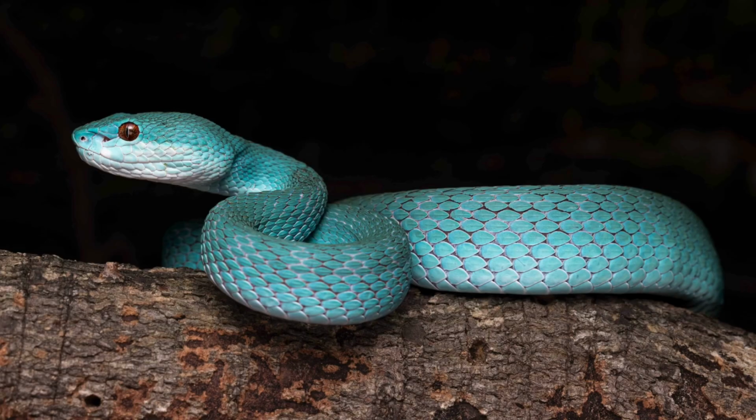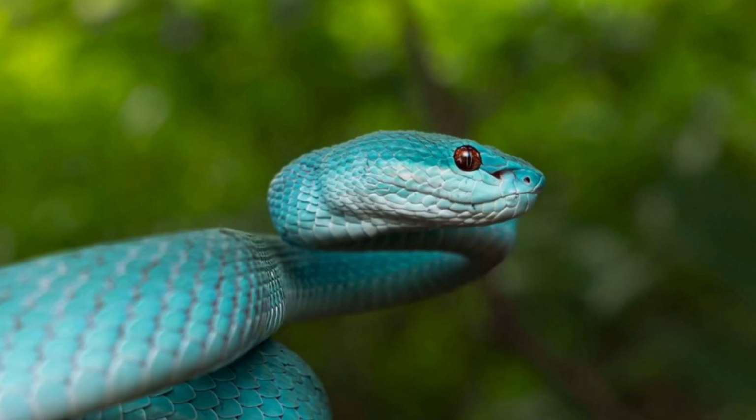People do commonly get bit by these snakes, which I think is pretty crazy because there's no anti-venom as far as I know right now.